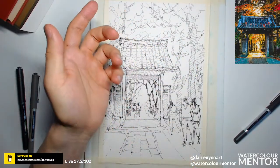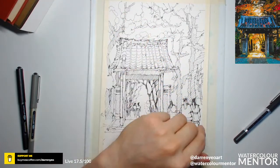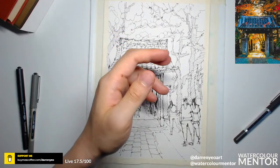I find it's easy if I just grid. I can maybe get in a really basic indication of the features and everything in half an hour. So that's about the only time that I use a grid.